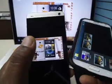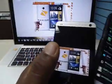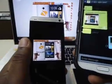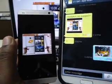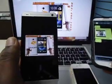We'll send a picture to this phone now. So you can see I'm sending a picture to this phone. It's sending. Okay. Let me put this down in the meantime.